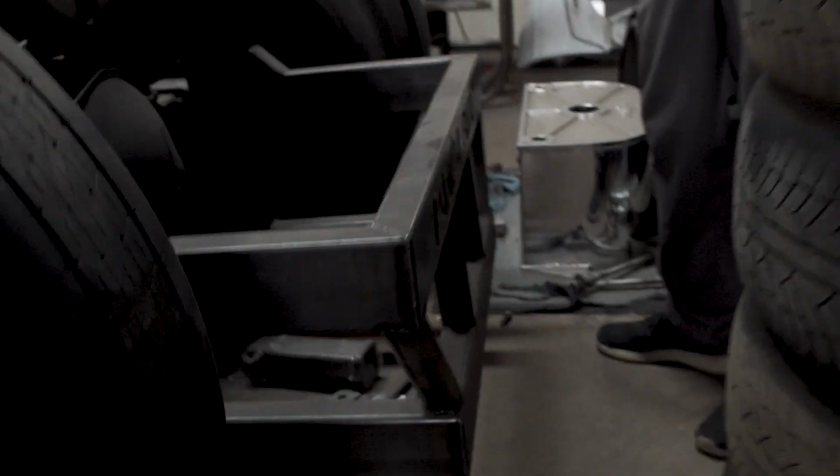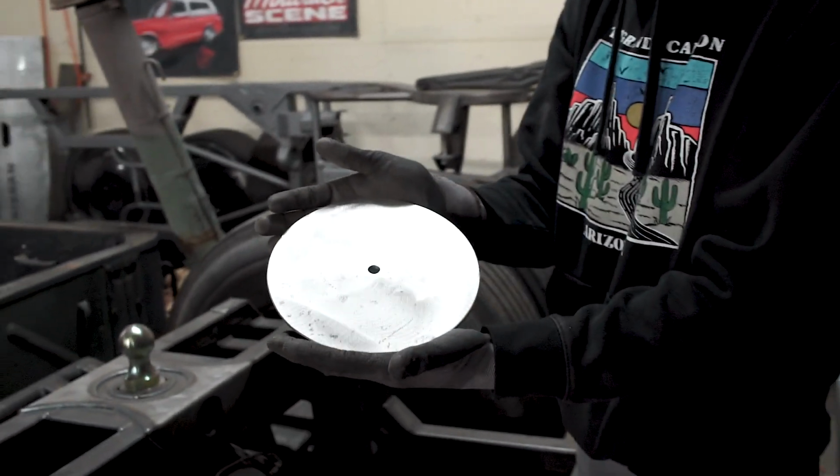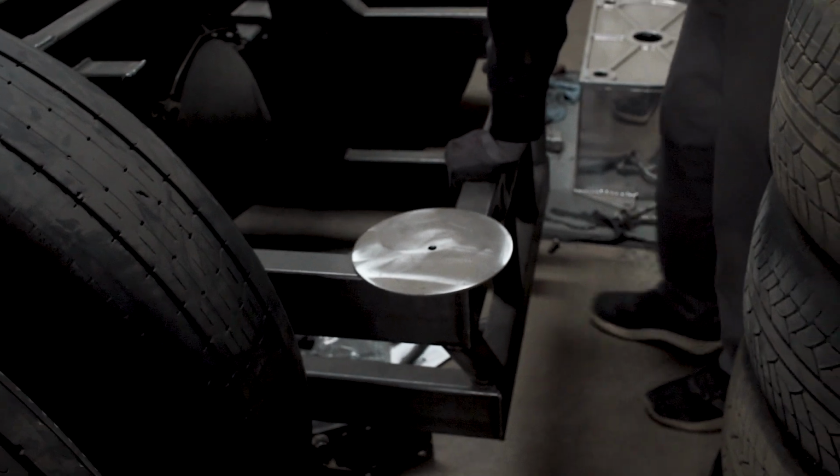Everything we've been doing on this thing is beast. Look at this, lower bag plates. Look how big these things are. Everything's massive on this thing.